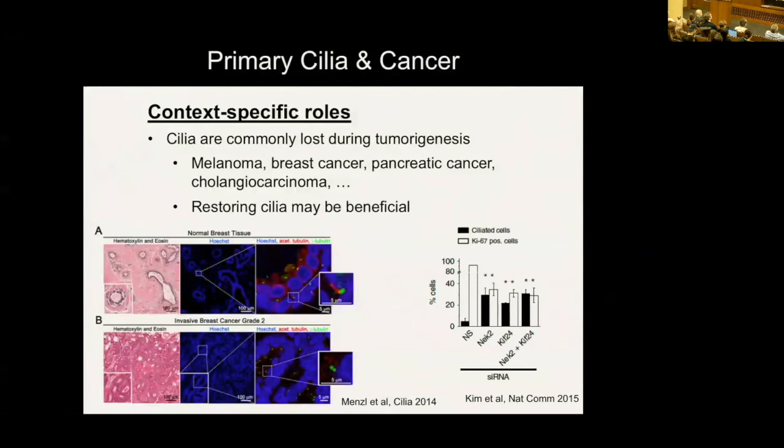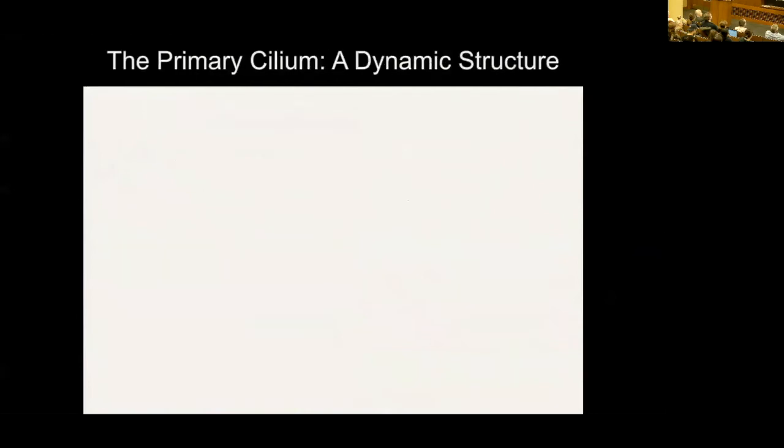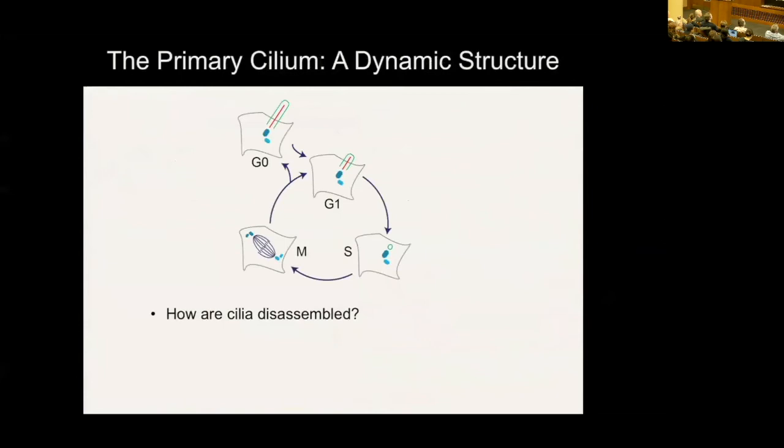So what exactly is going on here with the loss of cilia in these cells? How is it that cilia are lost in these cells? And I think to better understand that, we need to understand the natural conditions in which cilia are lost, which is in the context of cell cycle progression.